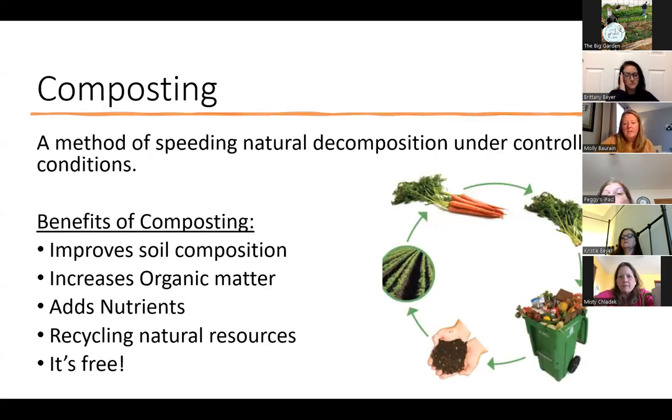So next thing I'm gonna talk about is composting. Any good gardener or even beginner gardeners, I think, should dive headfirst into composting. And the reason why is it improves soil compaction and your soil composition. It improves the organic matter. You're adding nutrients back into your soil. You're recycling your natural resources and it's free.